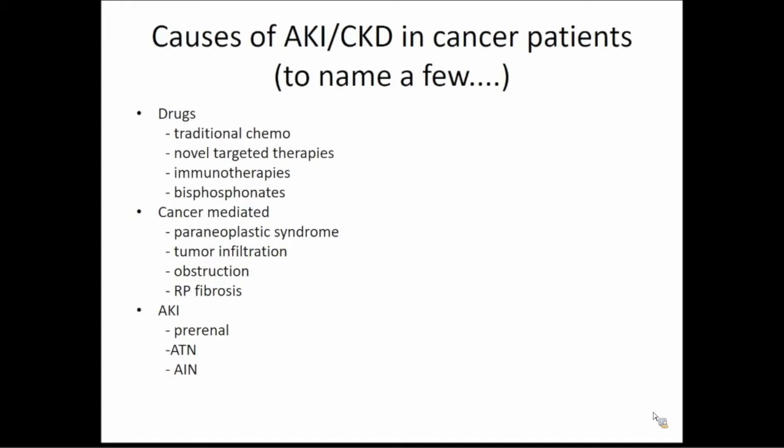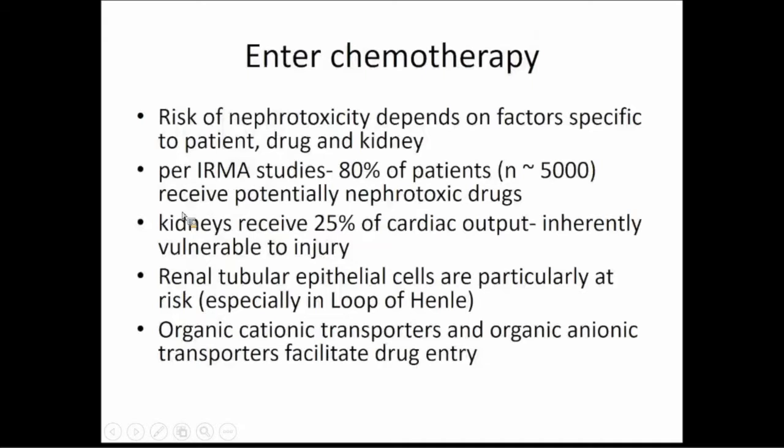So the causes of CKD and AKI in our cancer patients, you guys have seen a lot of these cases. To name a couple of these causes, they include drugs such as traditional chemotherapies, novel targeted therapies, immunotherapy, bisphosphonates. Cancer-mediated causes of AKI and CKD include paraneoplastic syndrome, tumor infiltration, obstruction, and RP fibrosis. And these patients also have the typical causes of AKI, including prerenal azotemia, ATN, AIN. So we'll mainly talk about the drugs today.